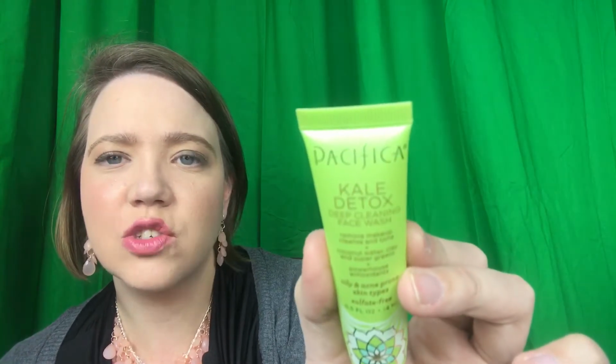The other Pacifica thing that I had in here was the Kale Detox Deep Cleansing Face Wash, and this is the main reason that I bought the gift set, because I wanted to try that. And again, the packaging is just beautiful. This is for oily and acne prone skin types, and it says it removes makeup, cleanses, and tones with coconut water, clay, and super greens and powerhouse antioxidants. All that sounds wonderful, but whenever I used this, it didn't do anything for me.